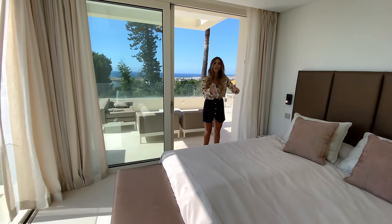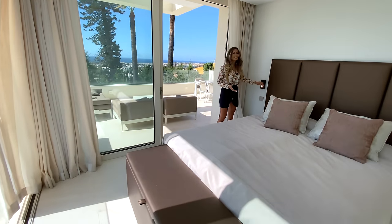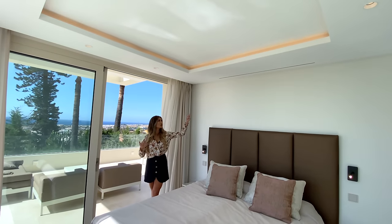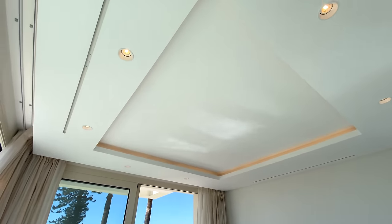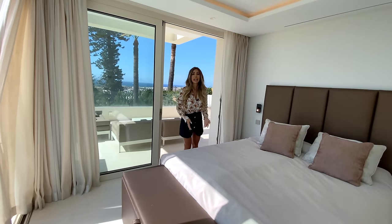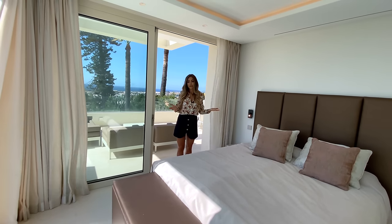and just like all bedrooms you have your king size bed, some storage unit in front of it, the reading lights that are adjustable. In the ceiling we have the AC diffusers nicely tucked in, the coving in the ceiling with the mood light, and of course the recessed lighting. We have underfloor heating just like throughout the property. It has its own walk-in wardrobe and also its own bathroom.